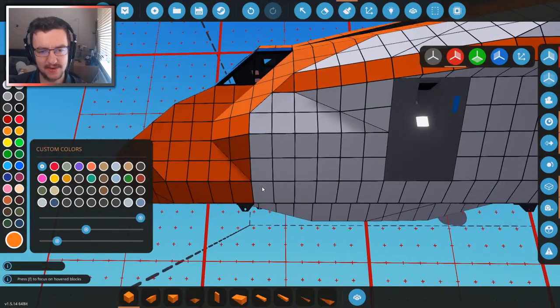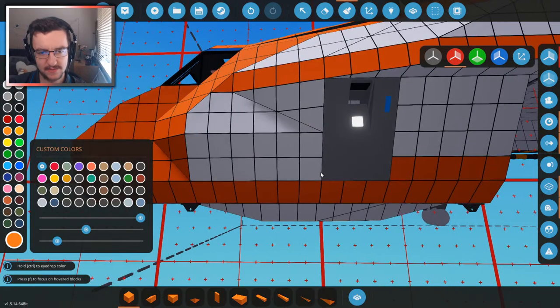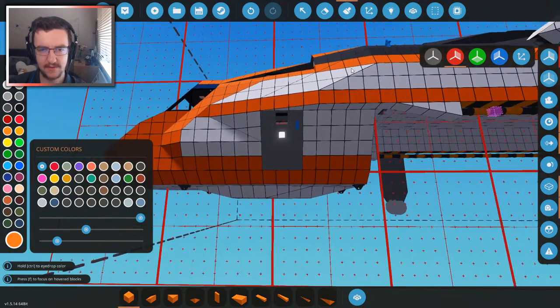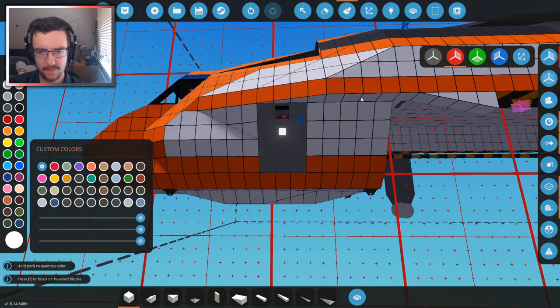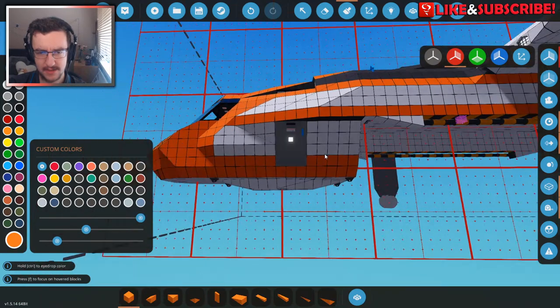We still need to do something down here as well, though. So I'm actually thinking orange along the bottom. Orange along there. Orange along these pieces. And then orange to there. There we go. A little bit of gray on the underside of this. Here we go. And then orange there.